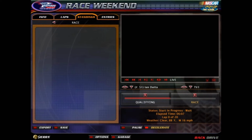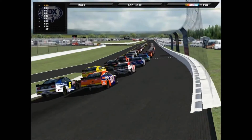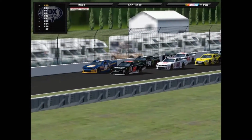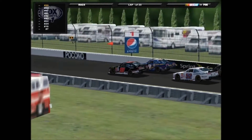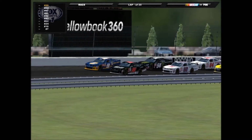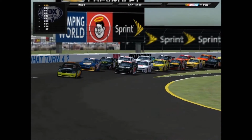So I'm going to go ahead and look through the grid here, and no one seems to be having a problem. With Ian Dutta and Jason Hanley starting on the front row, this should make for a pretty interesting race, coming off of turn number 4.